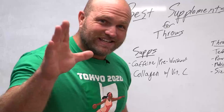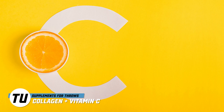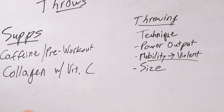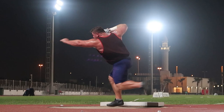That next key supplement is gonna be collagen with vitamin C. A lot of research has been done on collagen and collagen with vitamin C, and typically collagen with vitamin C is going to be absorbed a little bit more effectively by your joint. So it's gonna improve your joint integrity. That's where this comes into play, right? We gotta think about mobility. We gotta think about how aggressive the deceleration phase is at the front of the circle on that left side if you're a right-handed thrower.